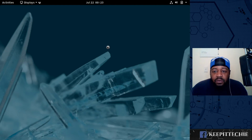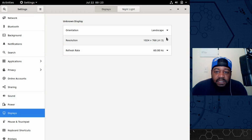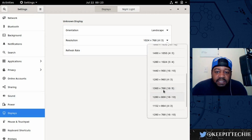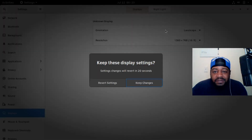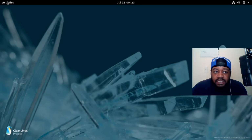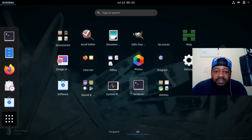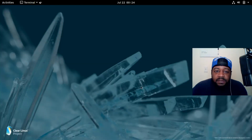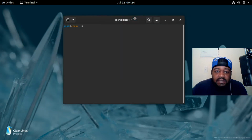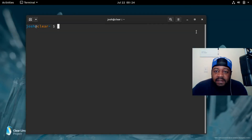And if you use GNOME, then this is nothing new. But let's change this right fast so you guys can see. And I'm not going to fully go through the system. Keep changes and show you guys GNOME, because you guys know GNOME. So if you've used GNOME before, then you understand how this works. But let me open up the terminal right fast. I just want to show you guys. And let me zoom in a little bit, just so you guys can see.